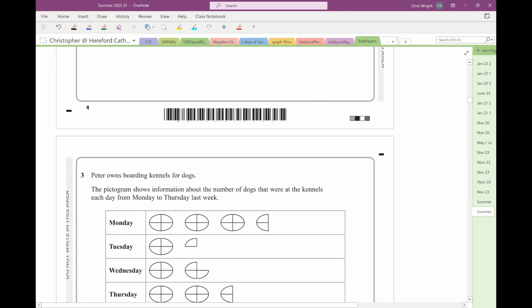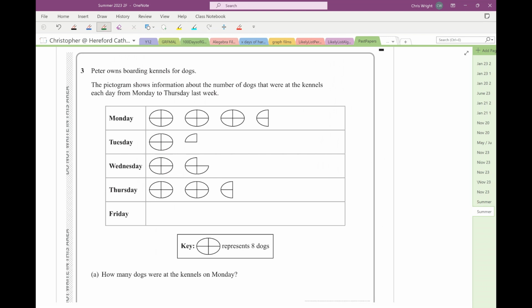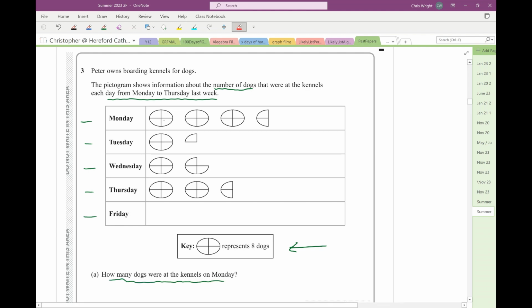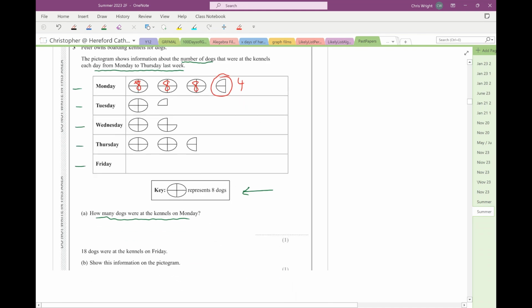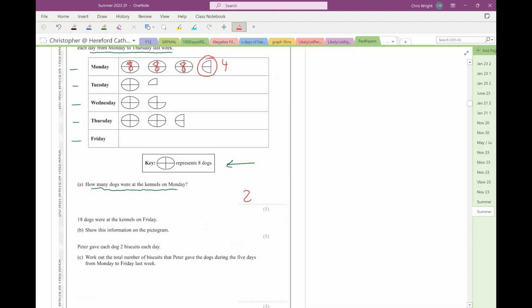Number 3 coming up. Peter owns boarding kennels for dogs. The pictogram shows information about the number of dogs that were at the kennels each day from Monday to Thursday. Let's have a look. Monday, Tuesday, Wednesday, Thursday. Here's Friday, nothing in it. That symbol represents 8 dogs. How many dogs are at the kennels on Monday? Right, well, that's 8, that's 8, that's 8. Now, what's that? That's half a symbol, isn't it? So that's 4. So 3 8s plus the 4. 8 plus 8 plus 8 plus 4 is 28.